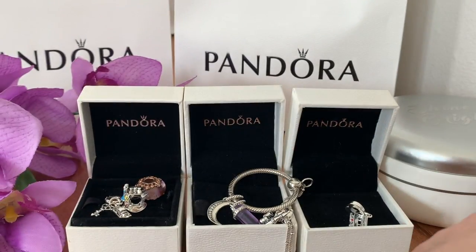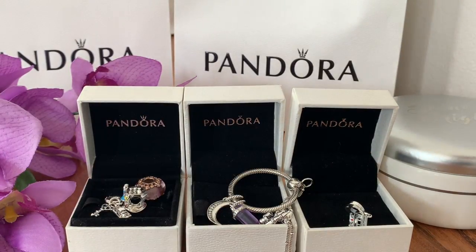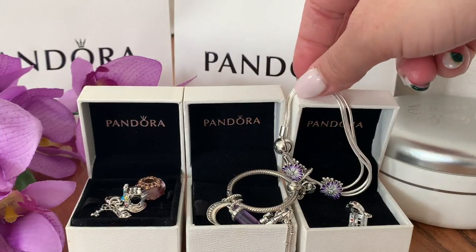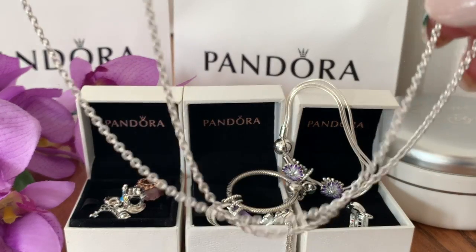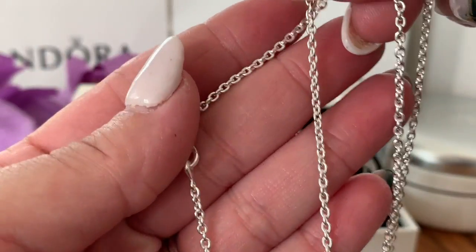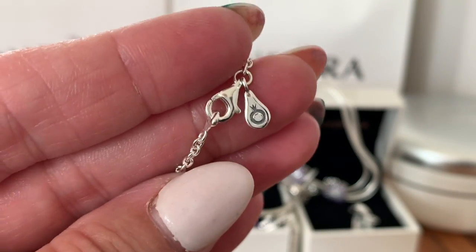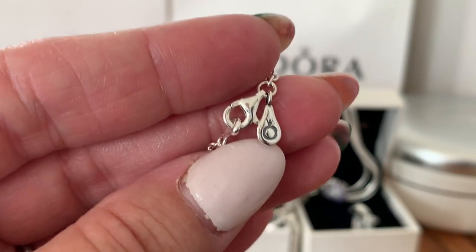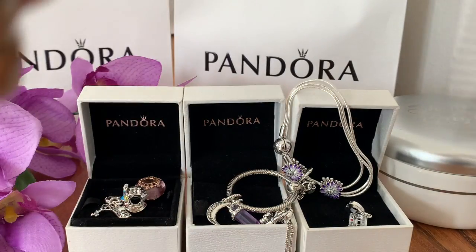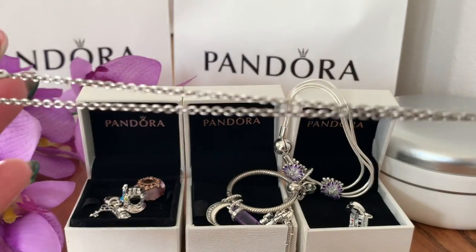And then for my free item on this order, I decided to go with a chain. It is an old chain, but a goodie. It is this one, just a typical Pandora chain, but this is my favorite chain. And let me tell you which one it is. It's the one that has the pear drop for the logo, as you can see right there. I have this chain, let me bring it here, in the 45 centimeter size, and as I say, it is my favorite chain.